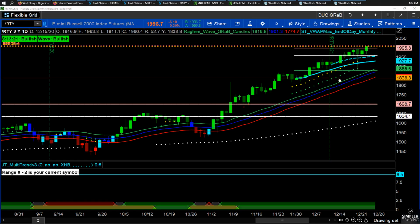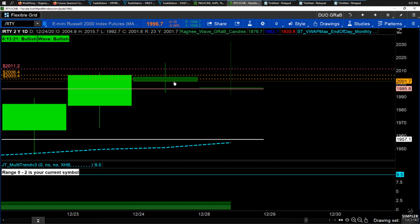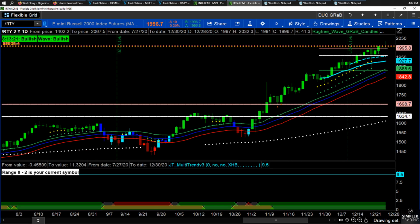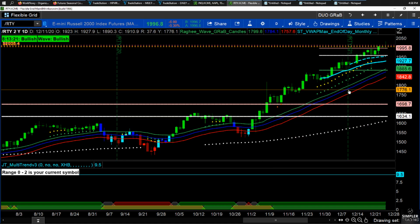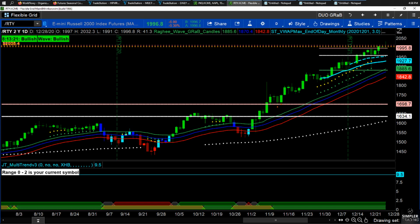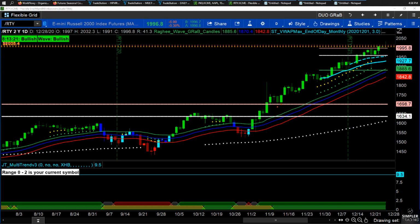If there is going to be a stall, and whether or not these very narrow-bodied candles right here, after what's been a pretty epic run in the Russell, could be at the end of that move as we go into the end of year, and we may see window dressing in other parts of the market, not small cap. So I wanted to point that out because a lot of folks are asking, are we going to have a pullback buy?